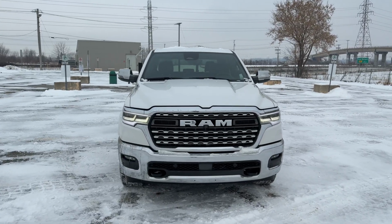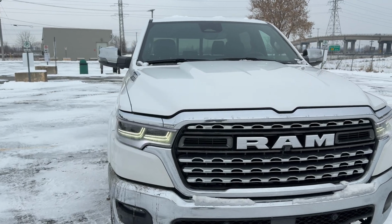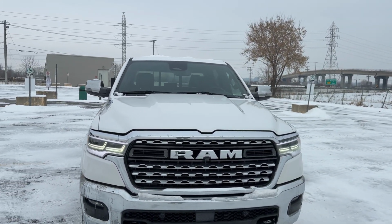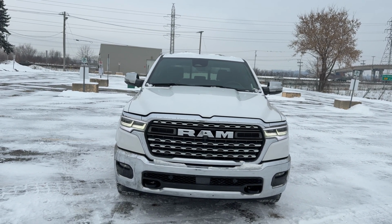Let's get started with the front. This is where the biggest noticeable changes are. You can see we've got new daytime running LEDs. I don't have the night package. I really don't have very many packages equipped here. It is very much one of the more base model Limiteds that are available.